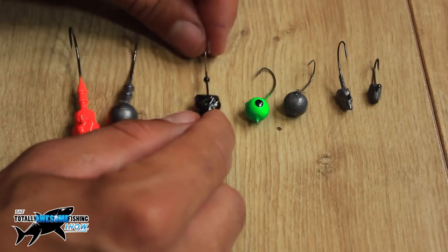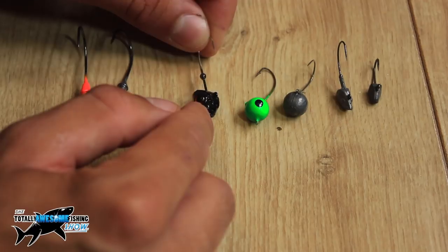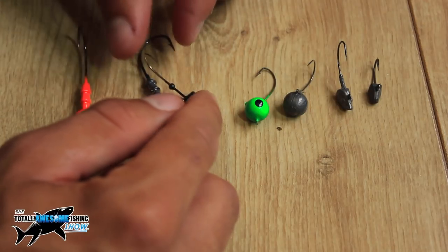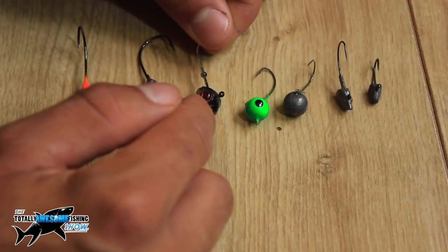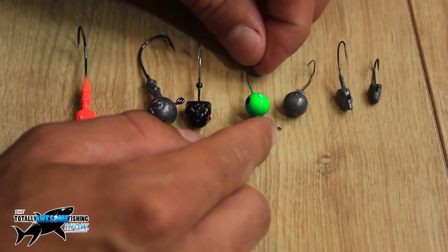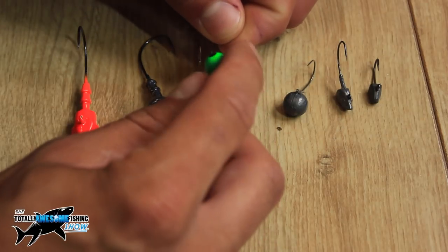I did well on the black one with a white eye, black jig head with a white eye. Unfortunately, I lost the last one of that in the snag, the last one I had. But I do tend to prefer these ones with a face on them. Just makes it look a bit more fish-like. This green one is actually a floating bead. There's a floating jig head, this one.